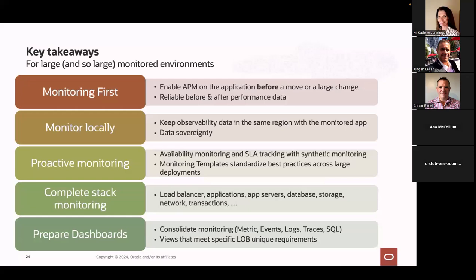There's your DevOps engineer who's diving deep into the logs or whatever that is going to have a completely different perspective likely than your high-level management. So build dashboards to meet those unique lines of business, but also consolidate your MELTS, your metrics, events, logs, traces, and SQL. And even with dashboards, don't forget to use the troubleshooting out-of-the-box workflows as well, right? Those enterprise summaries and home pages and the topology that helps navigate you through that entire application stack.